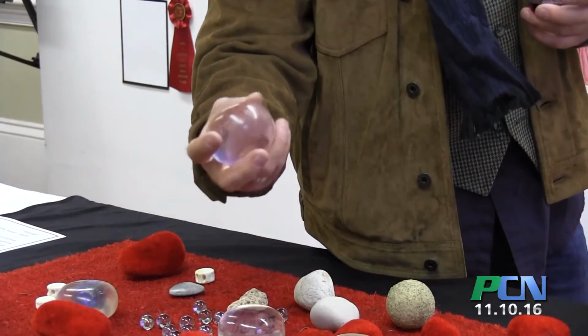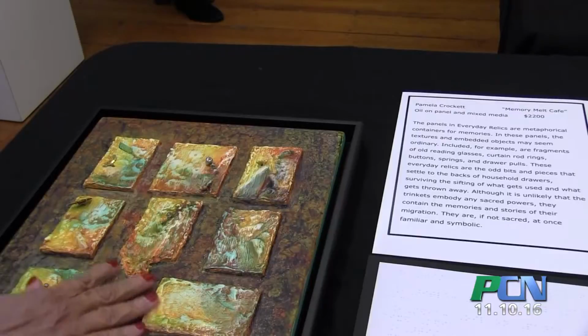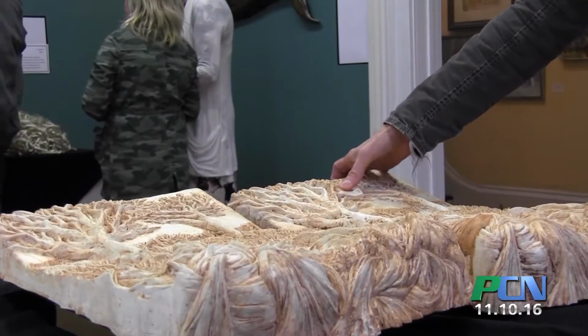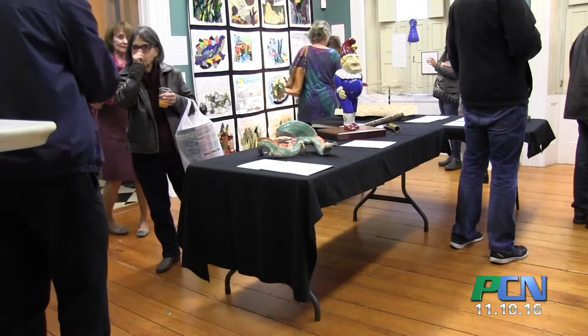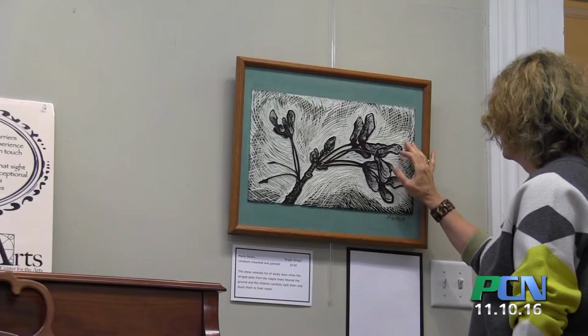The Plymouth Center for the Arts is committed to the fact that art is for everybody, and that our non-sighted folks should be able to experience art just like sighted people. So we feel this is the most socially responsible show that we do here.